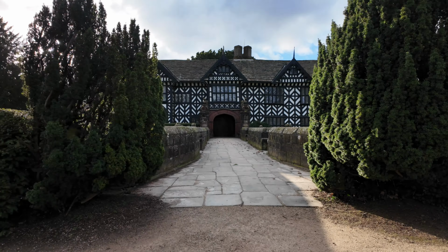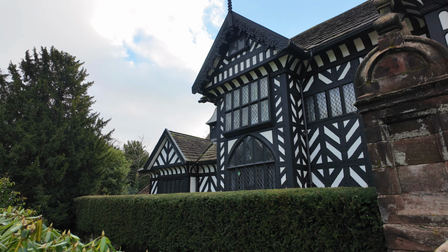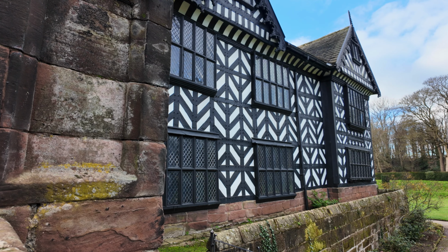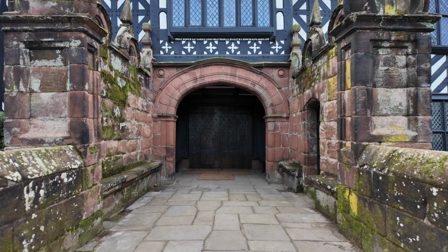Okay, so let's take a look inside the hall. On this particular day, we could only see the downstairs rooms. The bedrooms were not open to the public. When I come back next year in the late spring or summer, hopefully we will pick a day where we can actually get into the bedrooms and have a look at those.